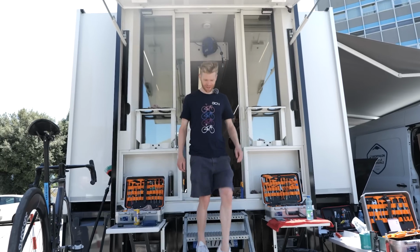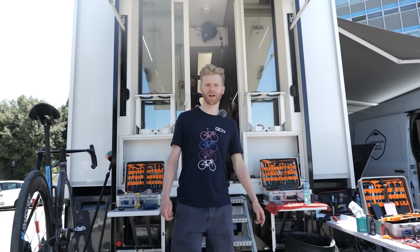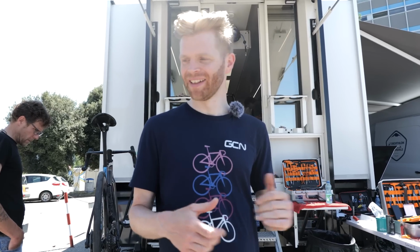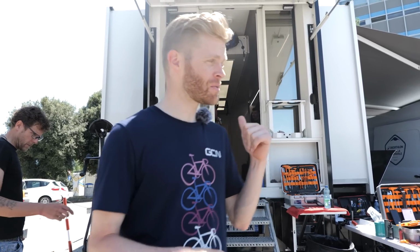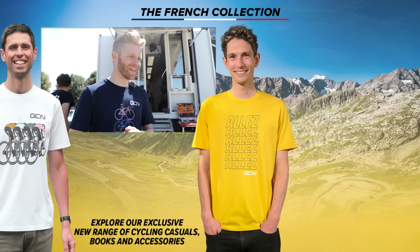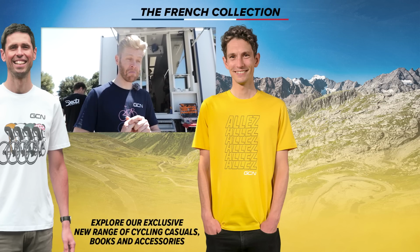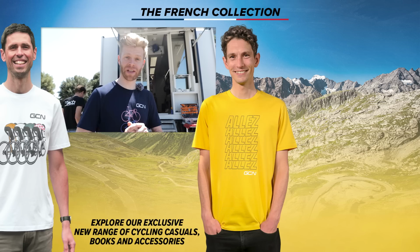Right, I hope you've enjoyed this look inside the Decathlon AG2R La Mondiale team truck. Proper cool and great to see the team just doing so well this year, and it's really stepping up. Also, I've just been chatting to mechanics. They have some exciting things going on for the mountain stages of the Tour, where they've got some lightweight modifications they're making to their bikes to make them, they reckon, sort of 6.7, 6.8 kilos, which is rather cool. So stay tuned for that.